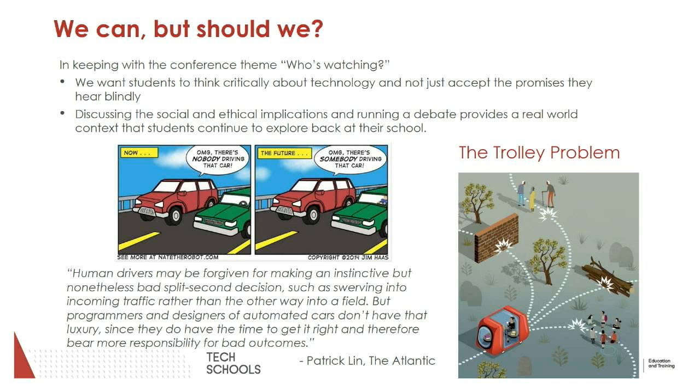In keeping with our conference theme of who's watching, we want students to be thinking critically about technology and not just blindly accepting the promises that tech companies are giving them. So we want students to think about social and ethical implications. Running a debate also gives a real-world context that students can continue to explore back at the school. For example, we usually try and get English teachers to come in for this class. Then the English teachers can run the debate, and back at school they can continue on with this theme.